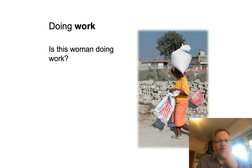So, quick question, is this woman doing work? Well, obviously she's doing some sort of work, but she's not actually moving. The heavy load that she's carrying is acting up and down, and her movement is horizontal. So the equation might seem to say no.